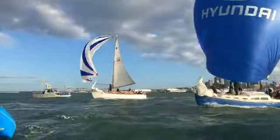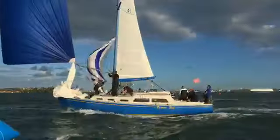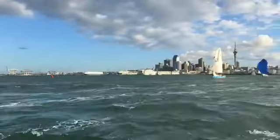Coming into the finish, it's Prince Hal, who just look like they're going to get pipped by President. So unfortunate finish for them. That'll be big in the scores. They crossed the finish line in 6th place.